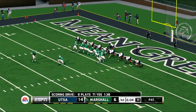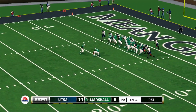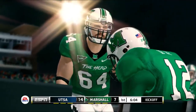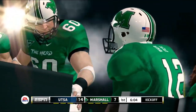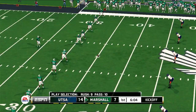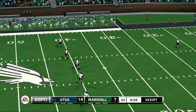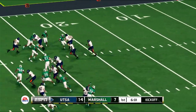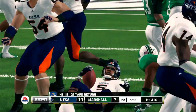In for six. And he adds the extra point. Marshall is lining up to kick this one off. He's to the 20. He's taken down at the 26.